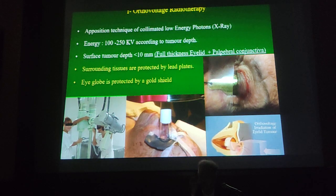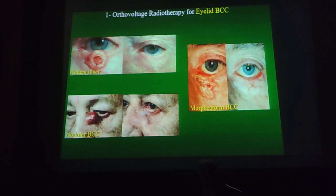In other words, it can take any tumor cells within the full thickness of the eyelid down to the palpebral conjunctiva. The tissues around can be isolated by putting lead plates, and the globe itself can be shielded by a gold plate. So it can treat basal cell carcinoma, the most common eyelid tumor.